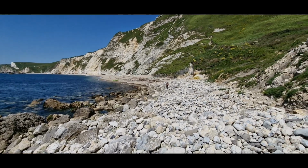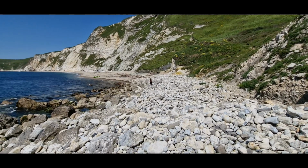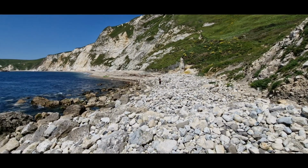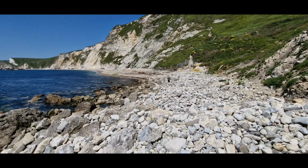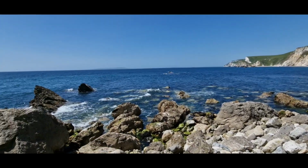And my wife, as usual, is 10 miles behind, as she always does, and she's found rocks she's bringing for me to look at. She's always finding things. She's got better eyesight than I have, that's for sure.